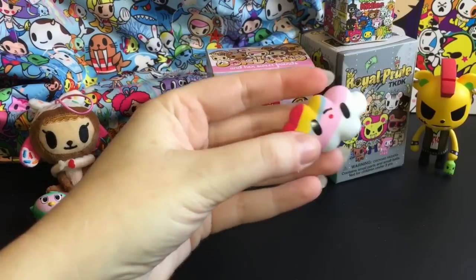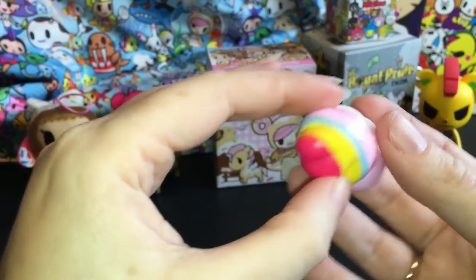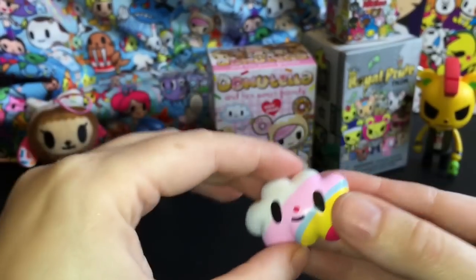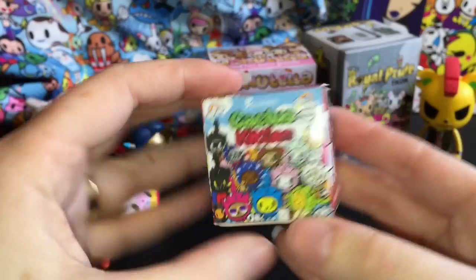Let's see who we get. Oh, this time it's a cloud. I don't know the name of the cloud, but he's really cute. Aww. Like a little rainbow cloud. Okay, so there's that guy. Then we'll do our next Cactus Kitties.